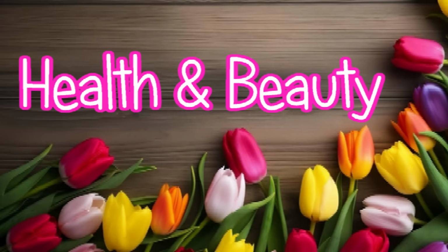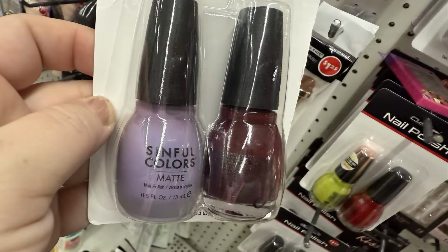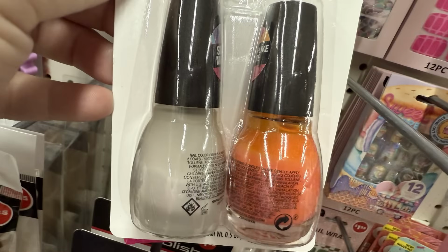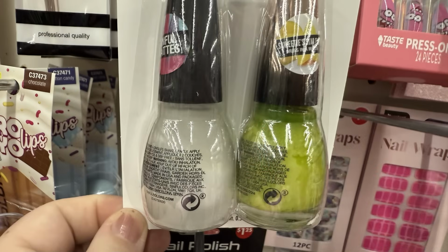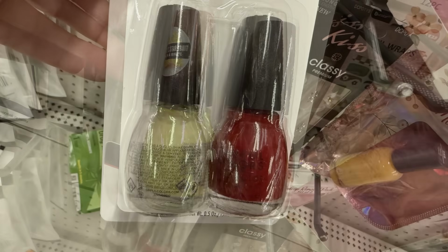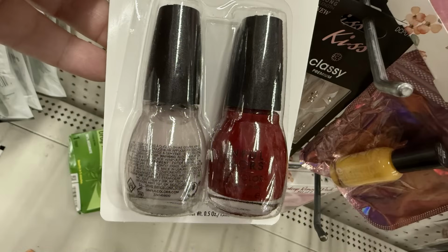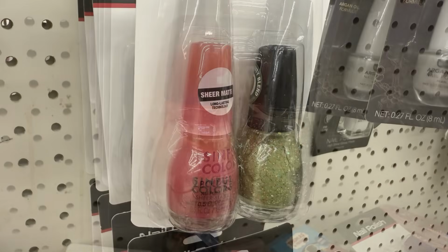Then for the health and beauty, really wasn't a whole lot new as far as the cosmetics goes, but they did have these new packs of nail polish with the full-size bottle of polish by Sinful Colors. There's all different kinds there. There's like a sheer, they have some matte, they have the fruit colors, which were the bright like lime greens and things like that. There was some iridescent, there was glitter, and then the neutral colors.